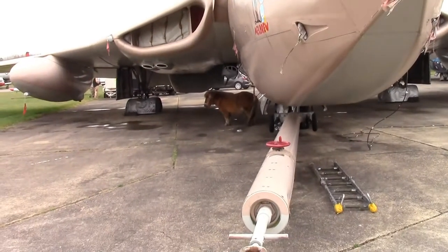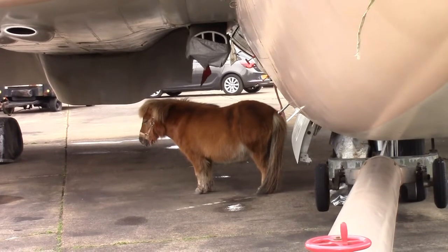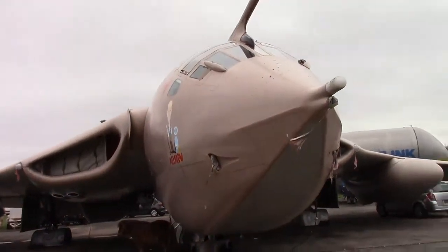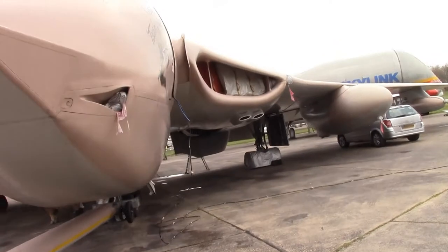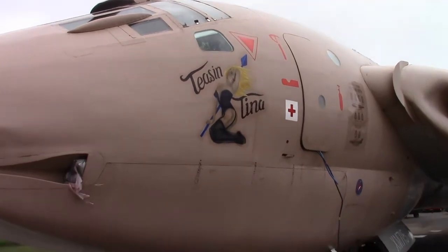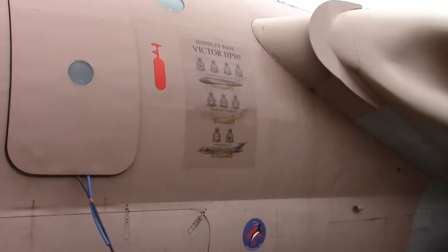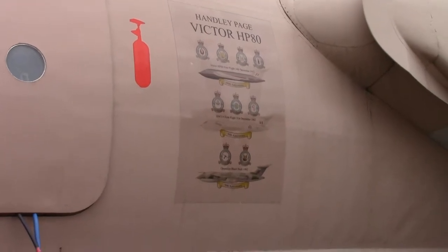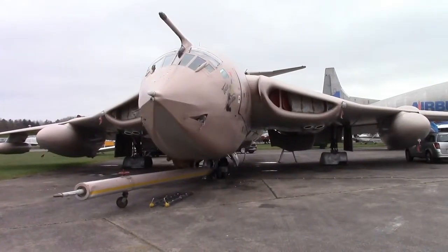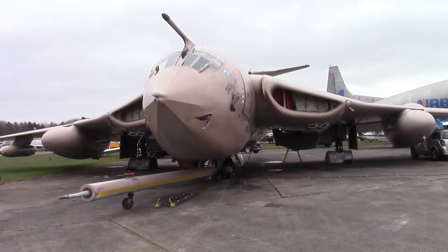Update. This is Muffin. Belongs to the daughter of the site owner. Wow. Turns out the Tina was part of Operation Black Buck, 1982.